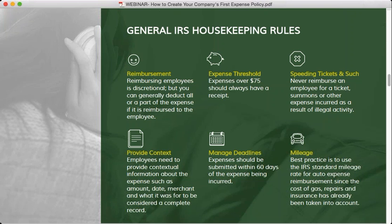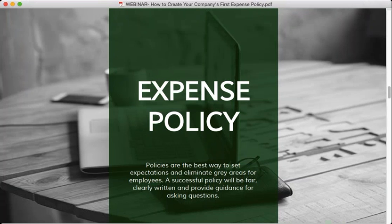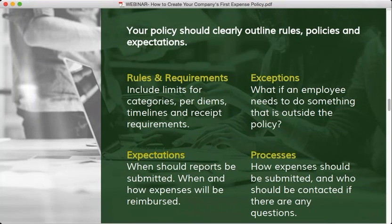Great. So that's a good segue into the expense policy itself. Obviously, it eliminates a lot of the gray area and provides the guidance that we've begun talking about here. Omar, do you want to talk us through the expense policy in general?